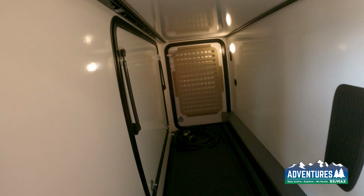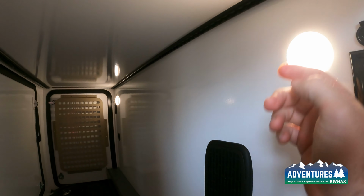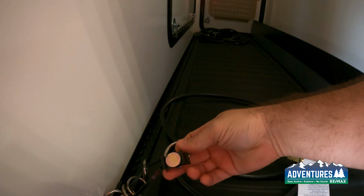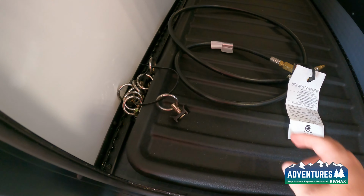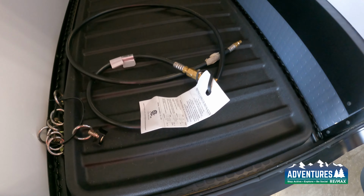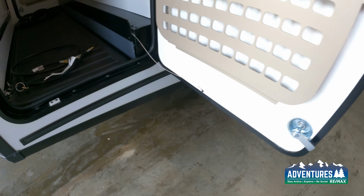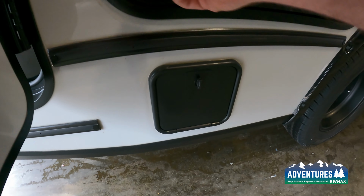All these areas here, I forget what that's called, but these guys here, a ton of tie-down spots. Looks like it does come with something for your grill, so you can hook up your gas grill, which is going to be connected right here. It's nice.